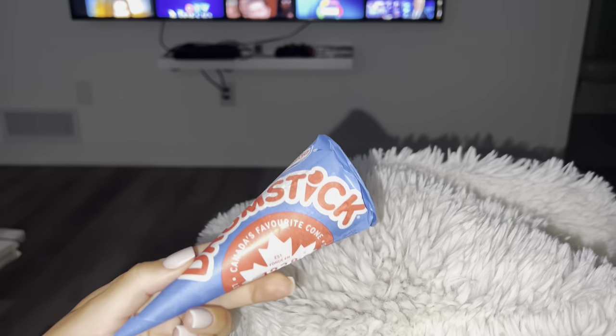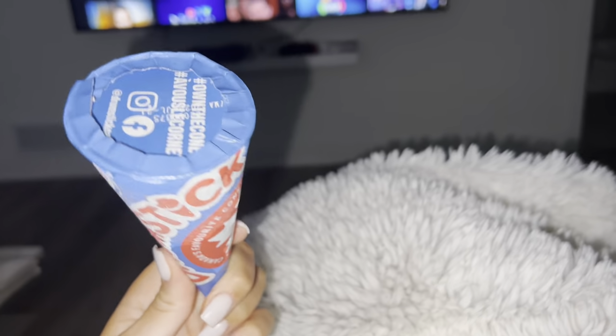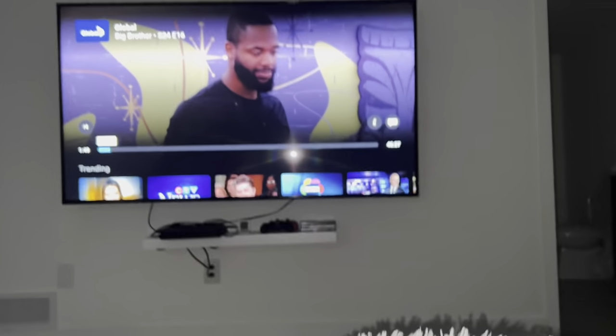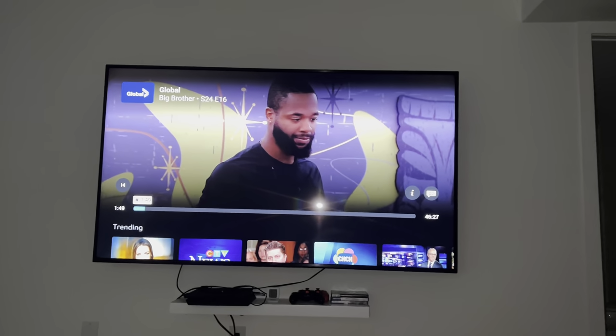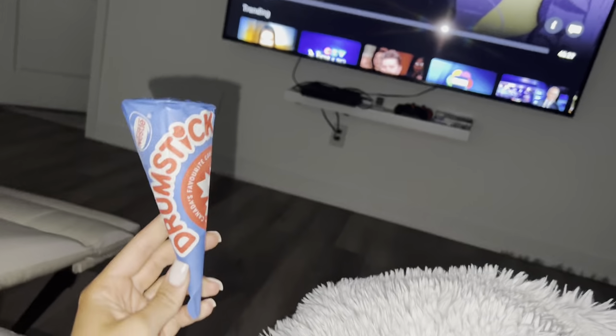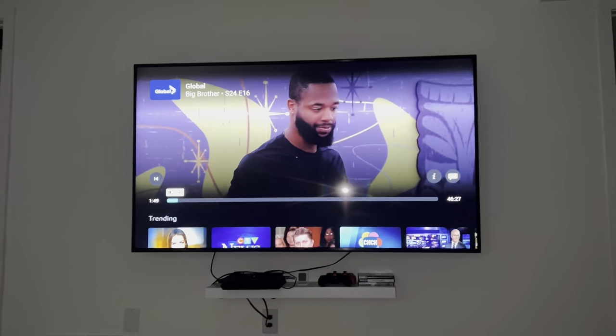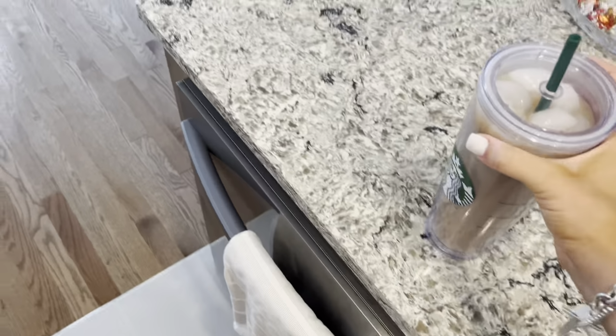I'm having this drumstick ice cream. It's the cheesecake flavor, like the strawberry cheesecake flavor. It's so good, you guys. And we're watching Big Brother. I'm obsessed with Big Brother, you guys. It's so good. We've literally been binge watching it. And yeah, I'm just gonna chill for the remainder of the evening. Mooney's chilling with mommy.